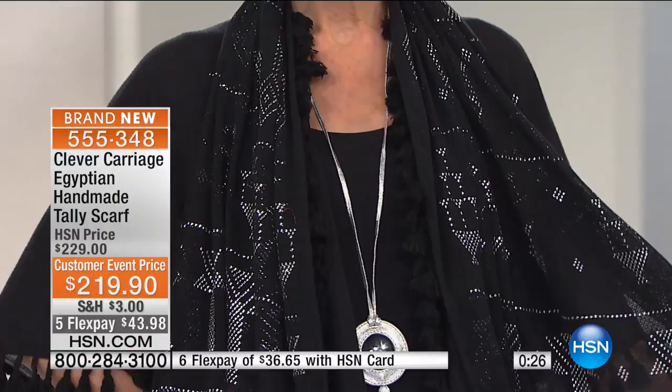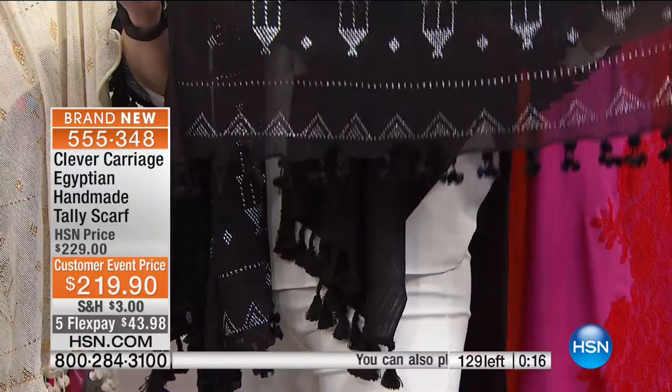They really do. There's a quiet drama about it, isn't there? It's sophisticated because you've got the little tassels at the end. It's got a little crochet edge and then a little tassel at the end. And then the drama of this tally embroidery, which is really fantastic.